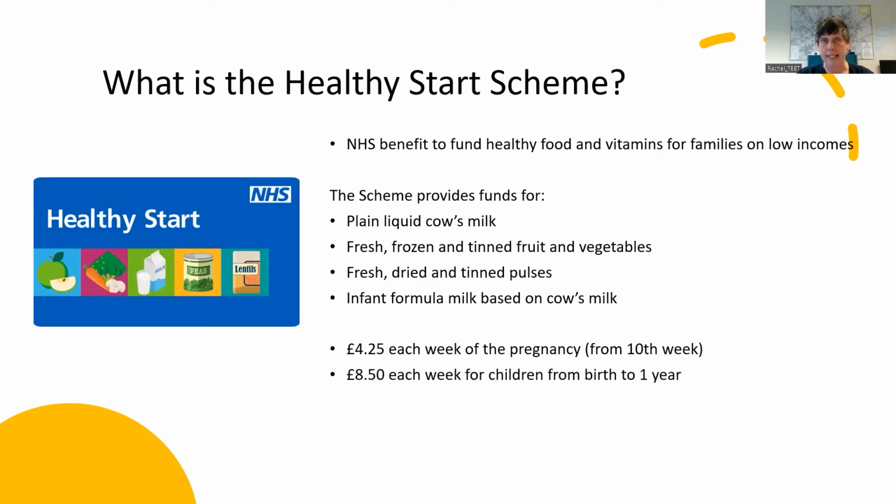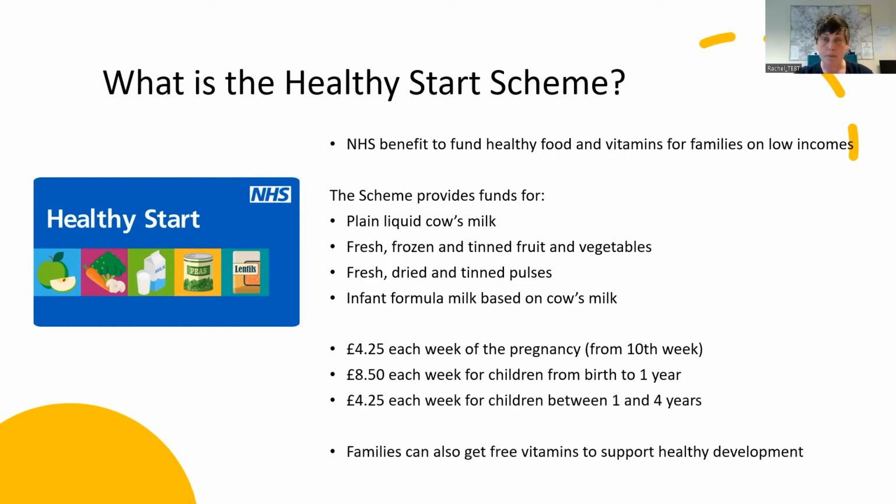But what you'll effectively get on that card from your 10th week of pregnancy and after you've successfully applied is £4.25 every week up until your child is born. And then from birth to a year old, that goes up to £8.50 a week. And then from 1 year to 4 years old, it goes back down to £4.25 a week. And then it just naturally stops once your child reaches 4 years of age.